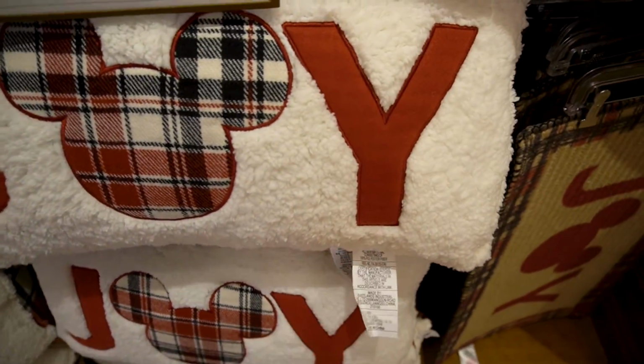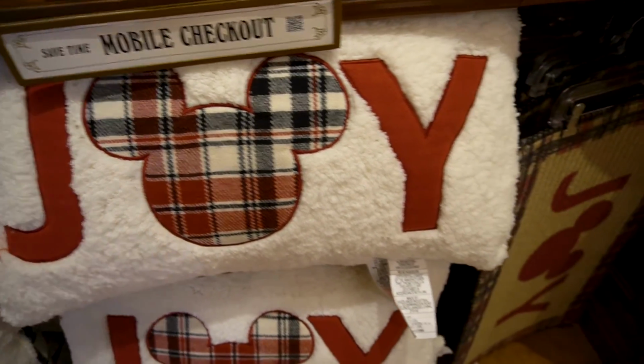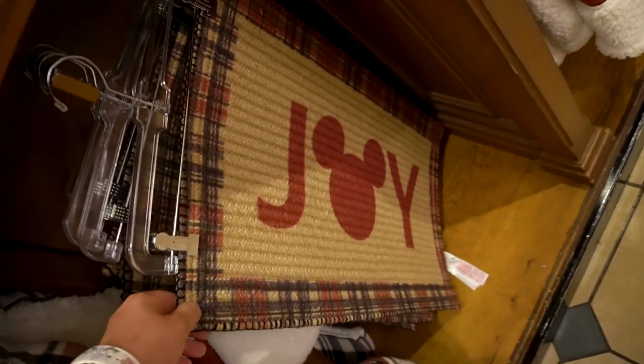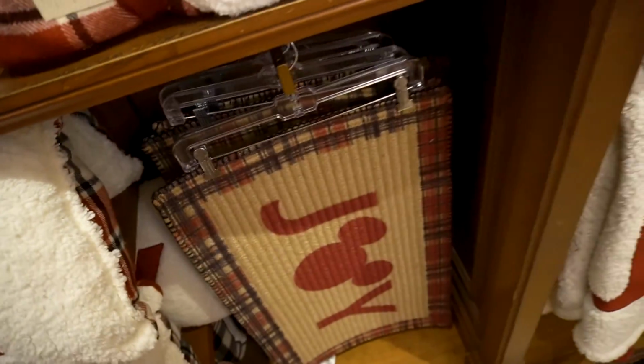Then you've got this lovely fuzzy Joy pillow, which, if I can find the tag on it, $50 for that. You've got this Joy welcome rug. If I can figure out the price on that. If I don't, I'll find it later.